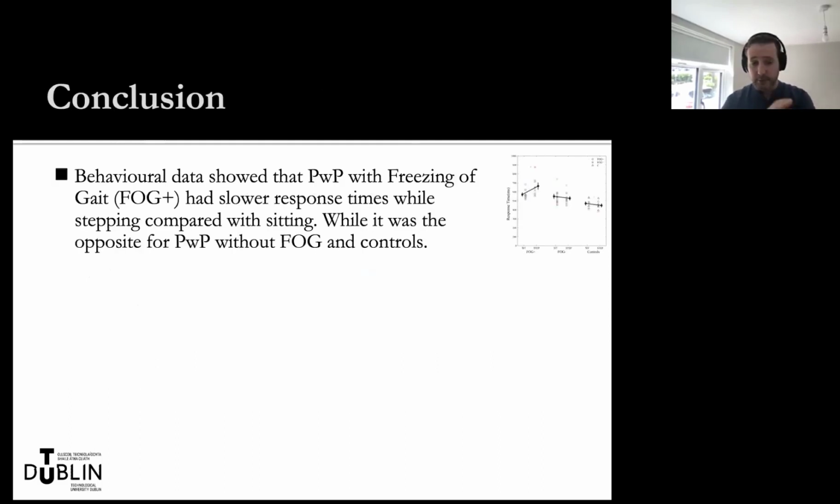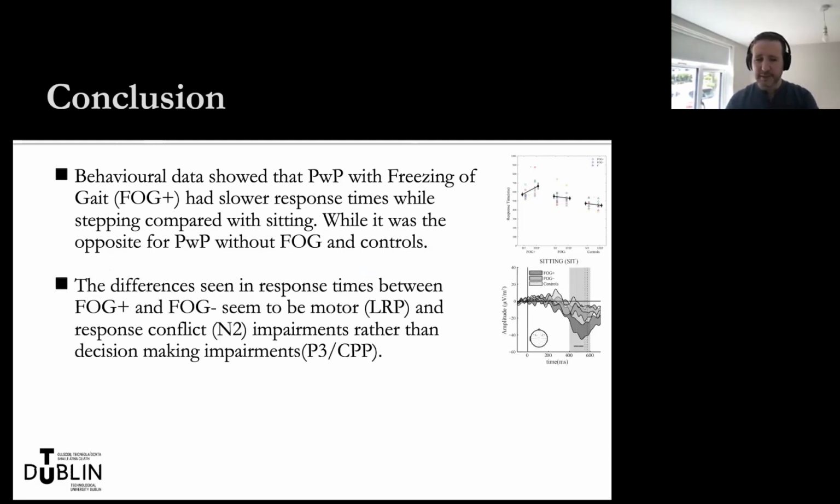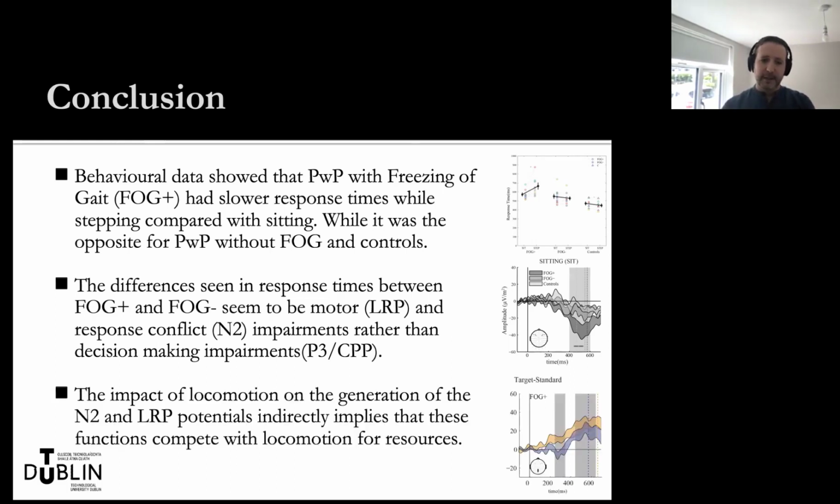So the behaviour earlier showed that people with Parkinson's with freezing of gait had slower response times while stepping compared to sitting. But it was the opposite for the others. People with Parkinson's without freezing of gait and the controls actually got better. And that's always nice to see sometimes. It was a surprise, but it's nice to see. The difference seen in the motor was very significant. I don't want to use that term, but it was significant for both the sitting and walking, but only for the freezing group. And then we have this combination with the N2. The P3 is consistent between conditions within group, but it's the N2 that really pops out as quite different in that freezing group.